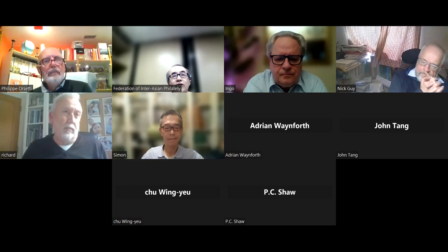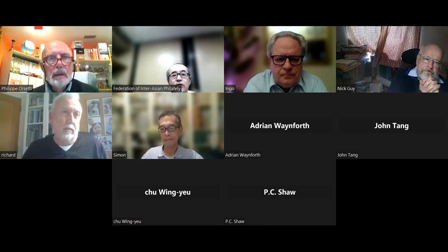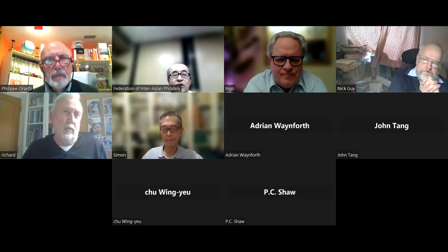Any thoughts about the imperfect 8 cent stamp I showed last month, which looks like some kind of plate or die proof, with an old certificate from the BPA saying it's a forgery? So any thoughts?